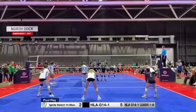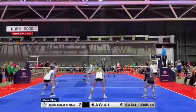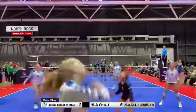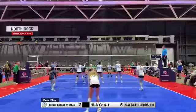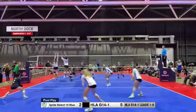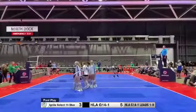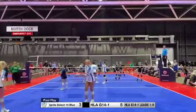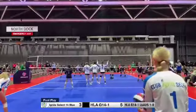So HLA getting set to serve again. This one's going to be a deep serve. Maya hits it up. Nope. Oh, Cameron gets it up to Kalen. Kalen bumps it over. Beautiful back-to-back saves by Cameron. HLA gets blocked at the net by Girona. A great block by Girona. So Sydney rotating back to serve. Looking to cut into this lead.